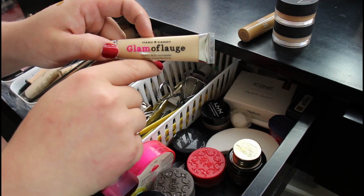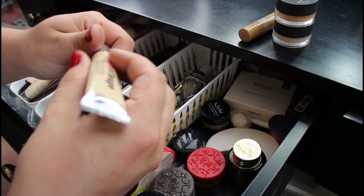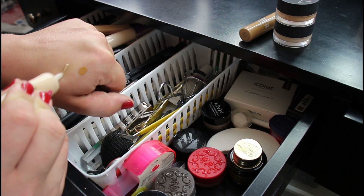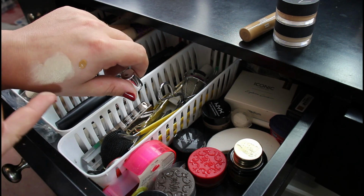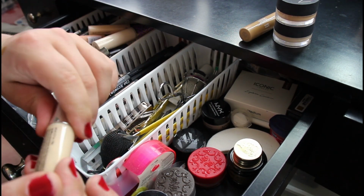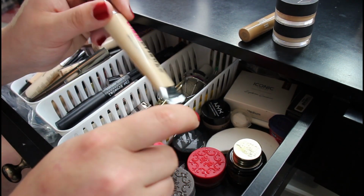So this is the Hard Candy Glamouflage concealer. This stuff is so thick. I heard such great things, even coming out of the tube it came out so thick. I heard that this is the greatest coverage for a drugstore, and although it is, this is greasy and feels disgusting on your face. Don't waste your money. I don't care if it's only like $6.